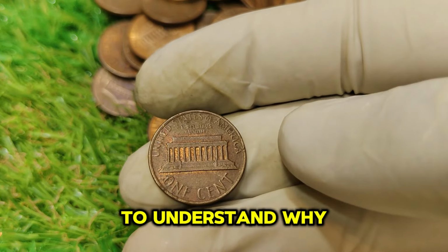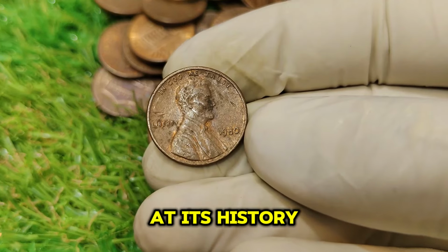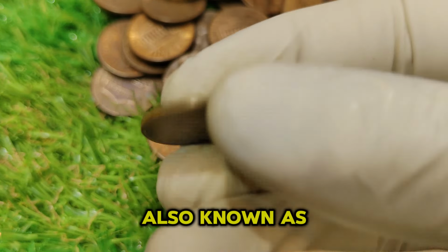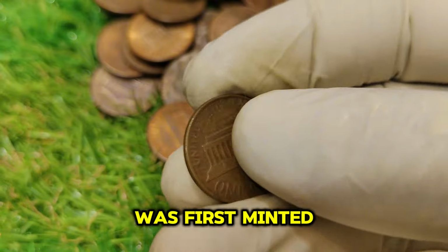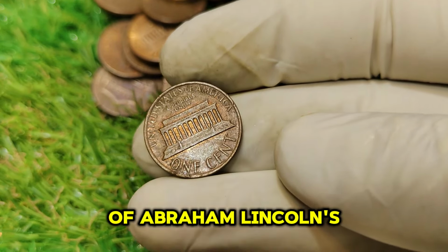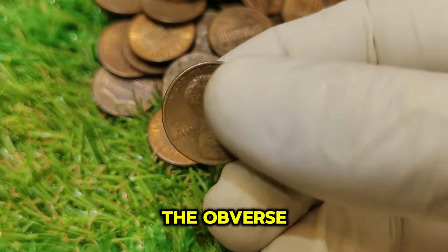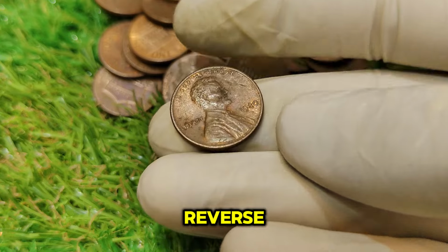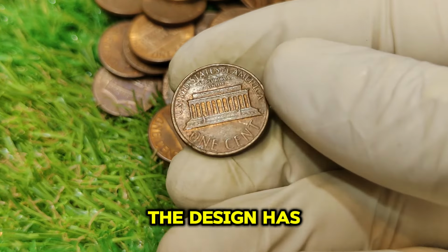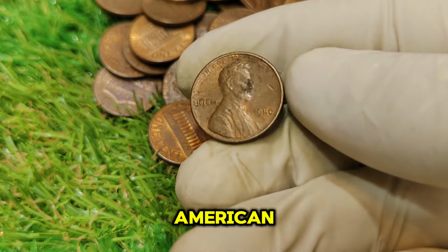To understand why the 1980 Lincoln penny is so valuable, we first need to look back at its history. The Lincoln penny, also known as the Lincoln cent, was first minted in 1909 to commemorate the 100th anniversary of Abraham Lincoln's birth. The design features President Lincoln on the obverse and the Lincoln Memorial on the reverse. Over the years, the design has undergone several changes, but the penny has always been a staple of American currency.